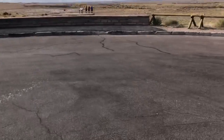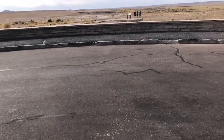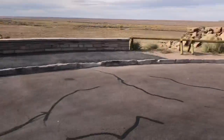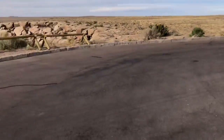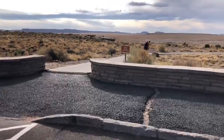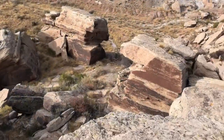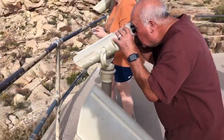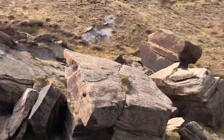We're here at Newspaper Rock. I don't know what it is, but I think it might be petroglyphs, because you can't see it from here, but you can't go over the rim here. You got to stay on this paved surface. So we'll check it out, see what it is. There are some there, but they're hard to see. They have these telescopes. It's quite underwhelming.